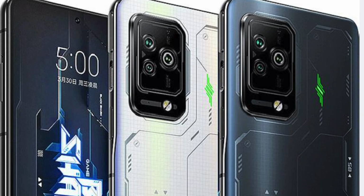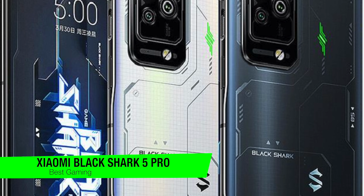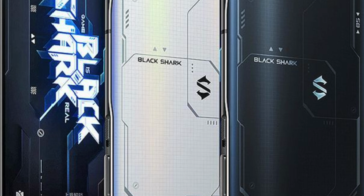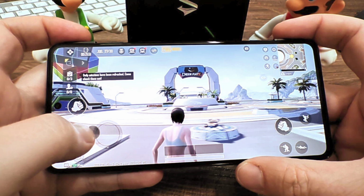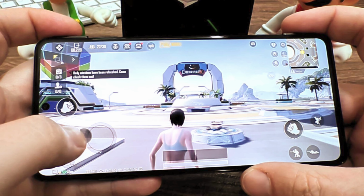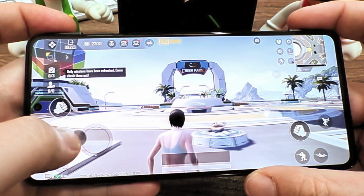The next one is the best gaming option. This is the Xiaomi Black Shark 5 Pro. So you know how some of us have a wild side? Well, some phones do too. They're not just here to send cheeky texts or take duck face selfies. Some phones are here to game hard, and if they were human, they'd probably have neon hair and a pretty cool tattoo or something. And that's the Xiaomi Black Shark 5 Pro, the rock star, you could say, of gaming phones.